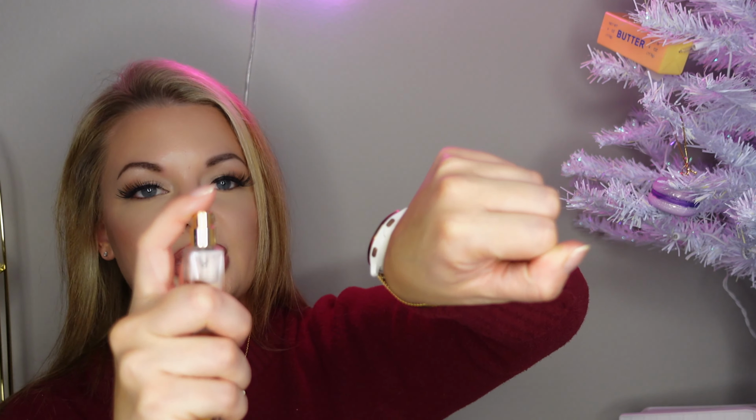Now, upon first whiff, this one is very sweet. We don't have anything on this hand, so we're going to go ahead and we're going to spritz. The atomizer is really great on this. I feel like you get a really good spray. The projection is really good with this perfume, and the longevity is actually really good with this perfume as well. It goes through different phases, however. The first phase, very much love this phase.